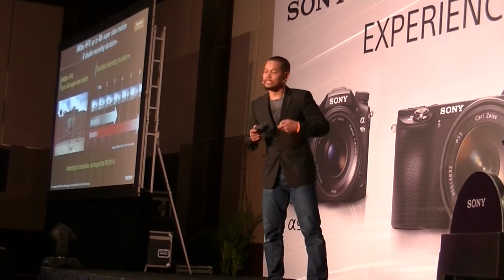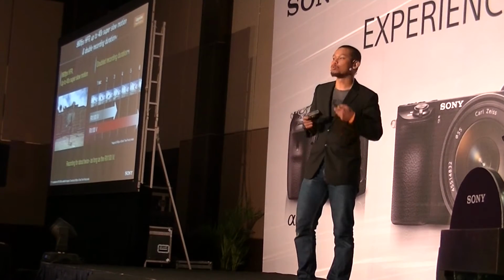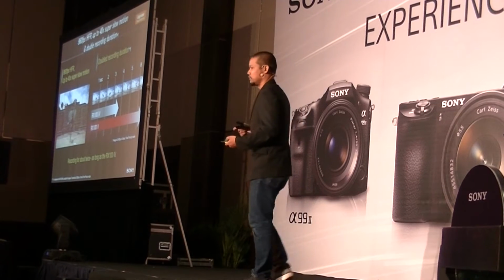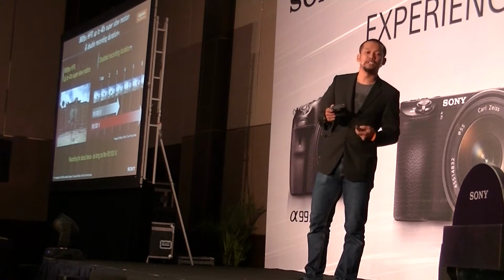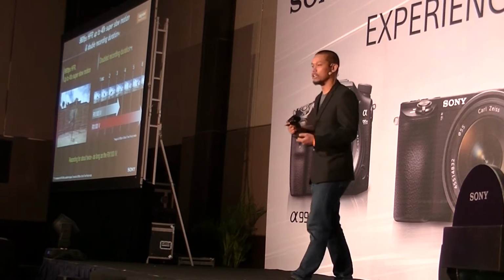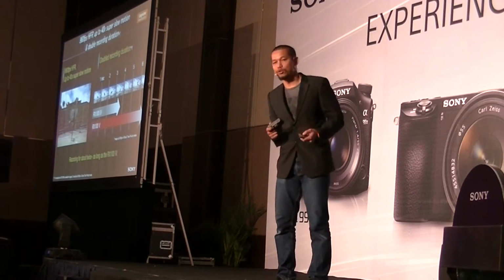Super slow motion: this camera still has the same as the RX100 Mark IV, super slow motion up to 1000 frames per second, and also 500 frames per second. The best improvement compared to the previous model is that this camera can shoot longer because of the front end LSI. So let's see some videos of slow motion.